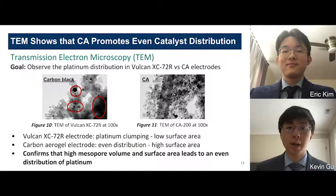After depositing the platinum on the catalyst support, we conducted transmission electron microscopy, or TEM for short, to observe the platinum distribution. In the carbon black image, we can see a clear clumping of platinum, shown in the red circles, due to its low surface area. However, in our aerogel electrode, we observe a much more even distribution of platinum. This means that the platinum is much better utilized in the catalysis reaction in the fuel cell later on.